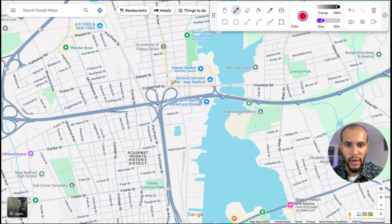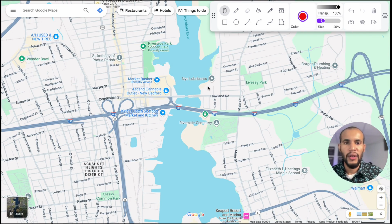So right here in the north area, you are very close to the highway 195. A lot of people from New Bedford work in the Cape Cod area or Plymouth, especially the ones doing home care or nursing home type of work. If you're going to be commuting, right here in the north area you see the 195. You'll get on the highway right away to go to Cape Cod.